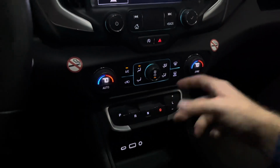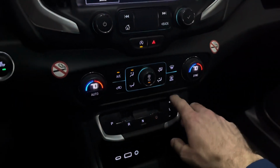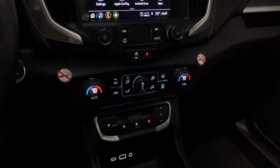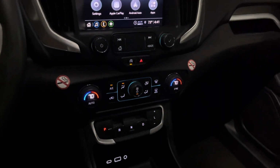Obviously, if you were to go into drive, you pull the drive button right there towards you as well. You do, I think, have a manual control right here on the right side of the selector. There's no paddles or anything. Like I said, this is the 9-speed automatic transmission, and obviously to put it back in park, you can press the P button, like I said.